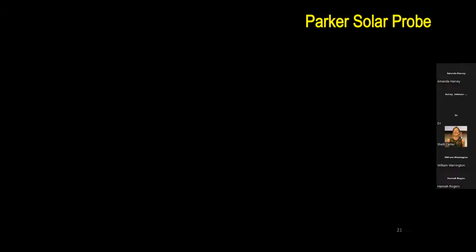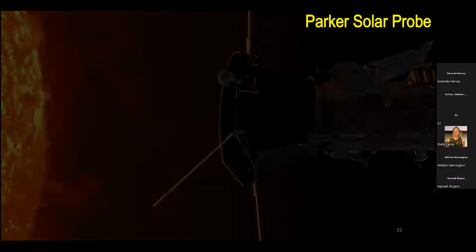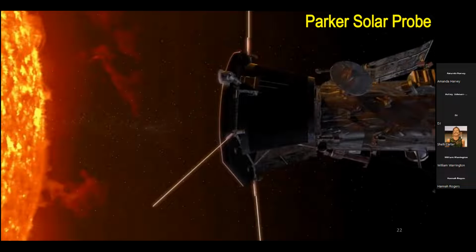That's like going from New York City to Tokyo in under a minute. It will also absorb temperatures of 2,500 degrees Fahrenheit. So Parker Probe is protected by a heat shield, which you see over here. What you see in the front of the spacecraft, that white thing, is a heat shield. It's a 4.5-inch carbon foam that's protected by a carbon plate at the top and behind it. So everything behind that shield is experiencing temperatures of about 800 degrees or so.